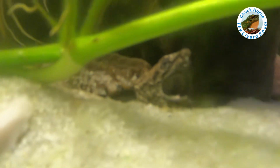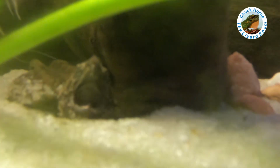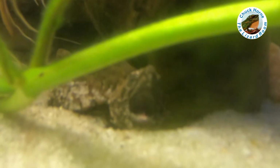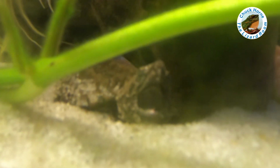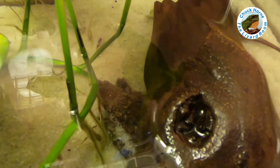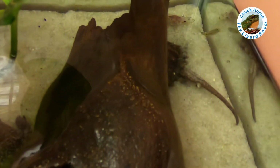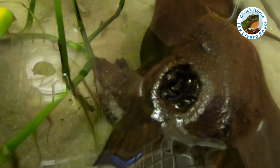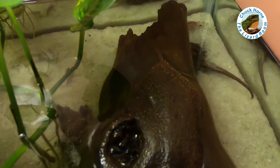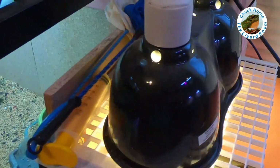I used the GoPro's zoom setting to see if we could see the tongue luring. I probably should use my cell phone. Sorry about the glass. Yep, there's that tongue. See that tongue moving? Completely awesome. It is hard to believe that little guy right there and his brother or sister over there that are all of about 15 grams, about 4.5 centimeters long, will someday reach well over 100 pounds and live to be over 100 years old.